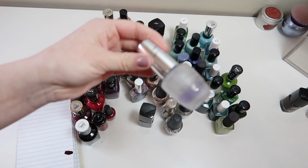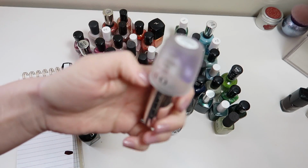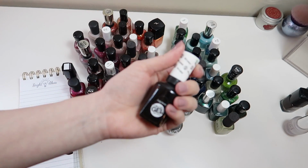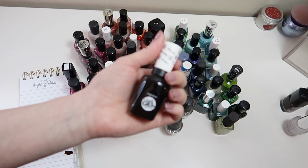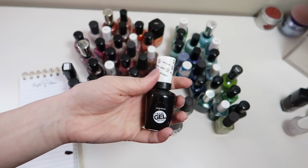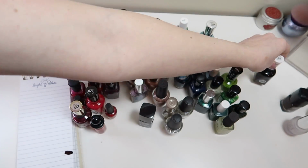Oh, this is no good. This is supposed to be a top coat that makes your nails shiny, but it is long since dried up. That one needs to go. Another one that I'm gonna get rid of is this Sally Hansen Miracle Gel top coat. I don't buy them anymore because Sally Hansen isn't cruelty free, so I don't need the top gel coat anymore.